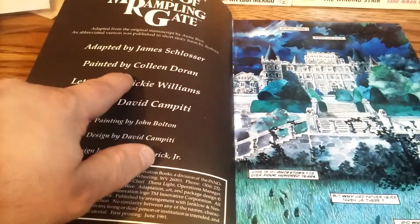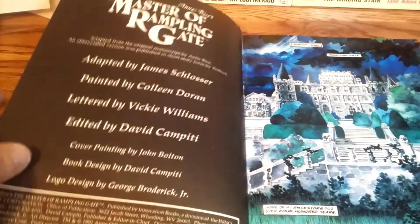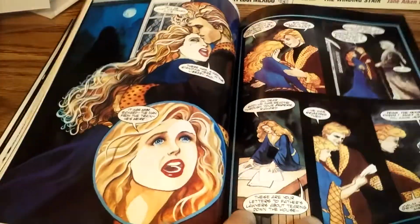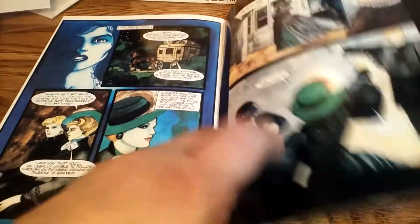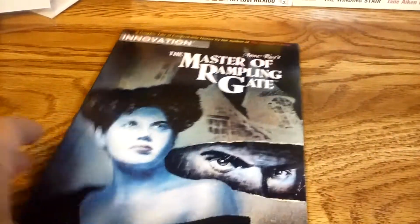A cover painting by John Bolton, painted by Colleen Doran, and it's an adaptation of an Anne Rice story. So it's a thick, painted, sort of Epic Comics style thing. So it looks interesting. It's sort of a historical, paranormal romance type of book. Very interesting. The original cover price was $6.95 back in 1991 when this came out. But it has sort of a gothic look to it.